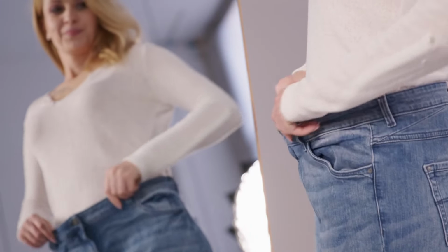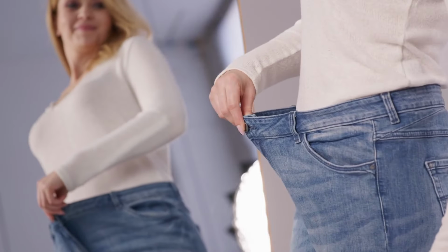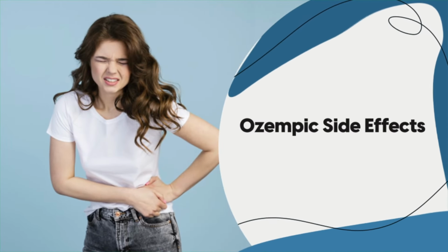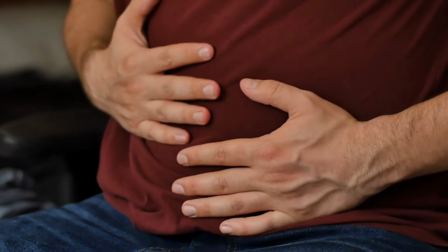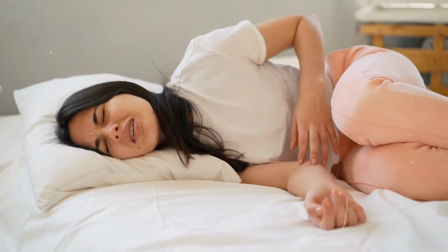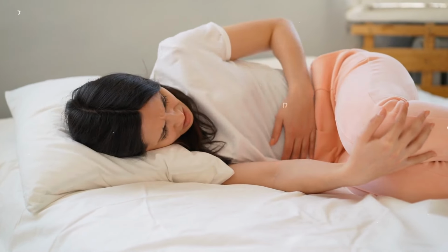A cynic might say that this story is only possible due to social media influencers and a desire for instant results. But if weight loss and reducing blood sugar are the goal, then these two drugs do seem to tick the boxes. But what about the potential side effects? The most commonly reported issues are gastrointestinal. We're talking nausea, vomiting, burping, bloating, and diarrhea. For many people, these hit hard and fast, especially in the first weeks or after increasing the dosage.